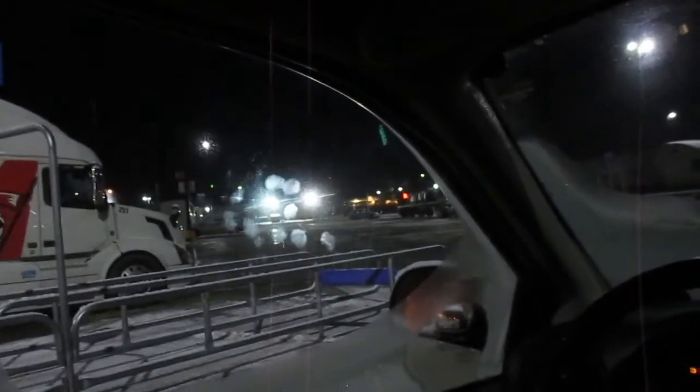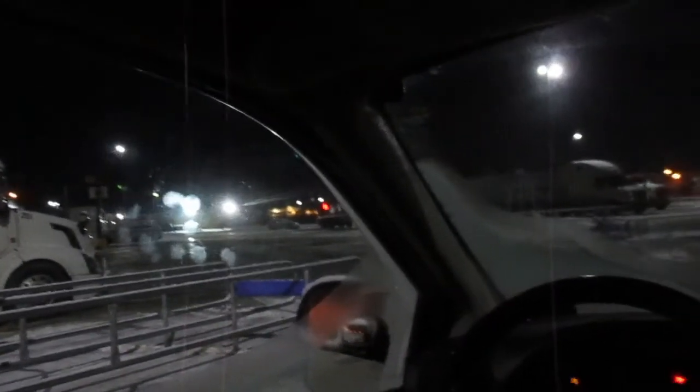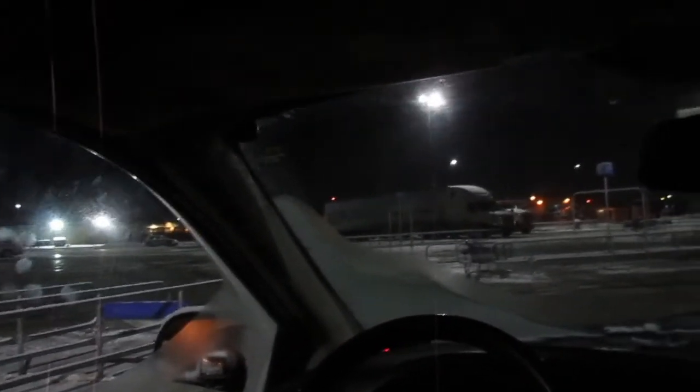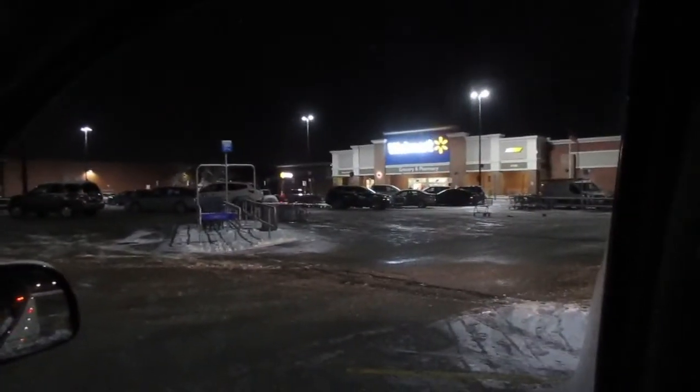As you can see, inside my van there's no moisture. I've been running the diesel heater overnight, and I do not have any moisture in my windshield, and it's 0 degrees outside the parking lot here at Walmart. There you can see Walmart.